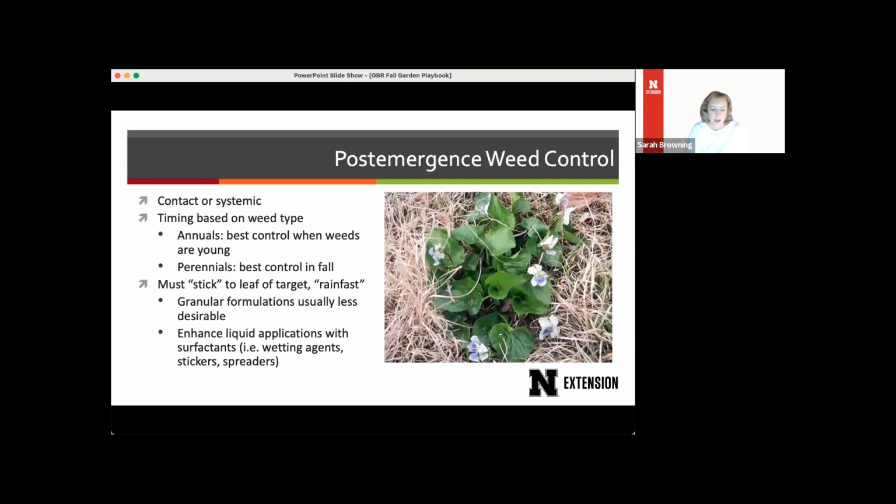There's a common spreader sticker that I've seen in garden centers and box stores and nurseries called Turbo Spreader Sticker. It's a very common product. You're just going to follow the label directions and use a small amount of this product and mix it in your tank as you're mixing up the herbicide that you're going to be using, and it will help give you better control.